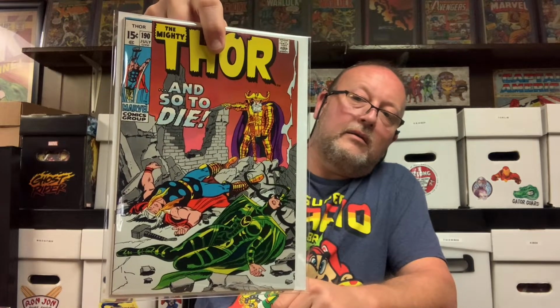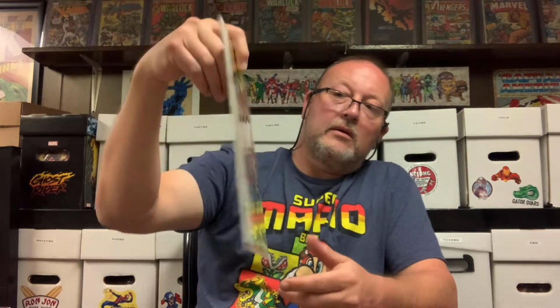Thor number 190 right here. This LCS, I've been picking these up. I guess you shouldn't say it is a local. It's not one I go to all the time, but they have picked up a collection of Thors that are in super nice shape, and they put in a great price on them. So I picked this up for like $10.